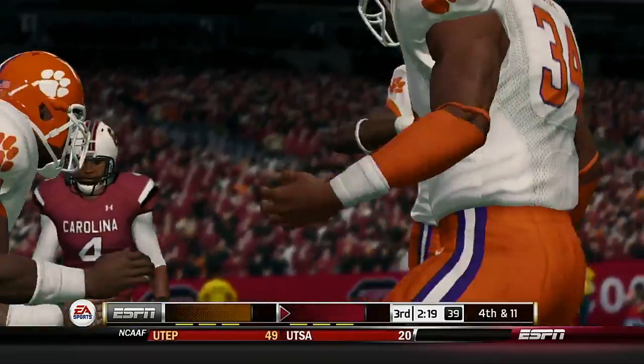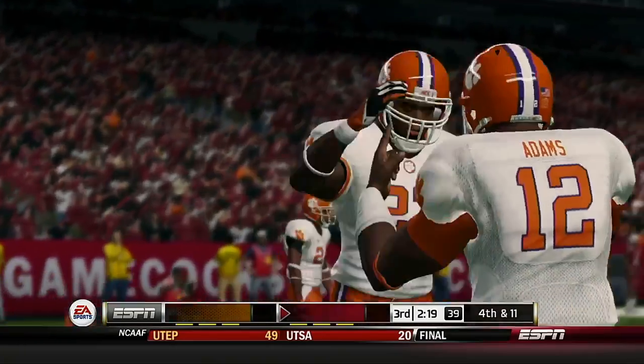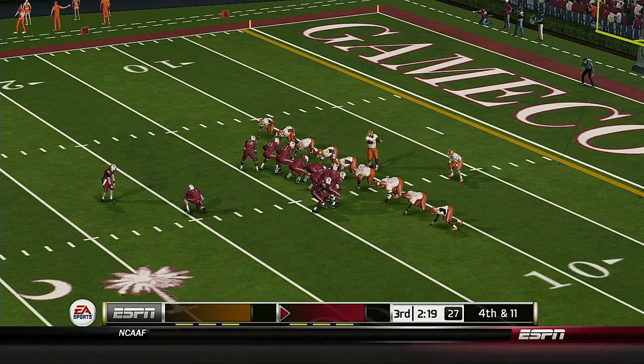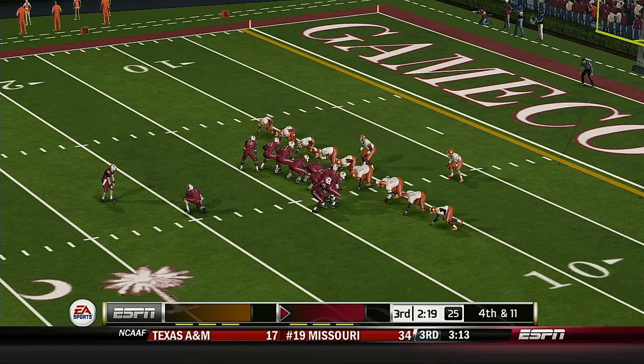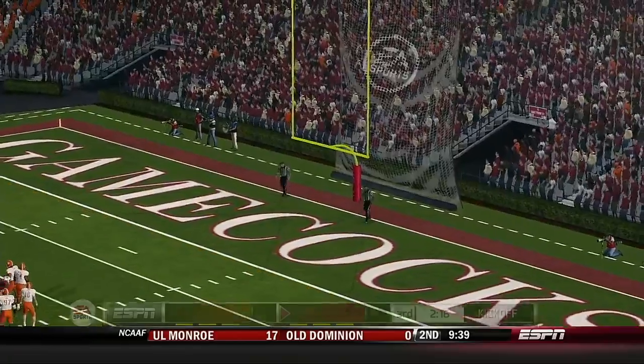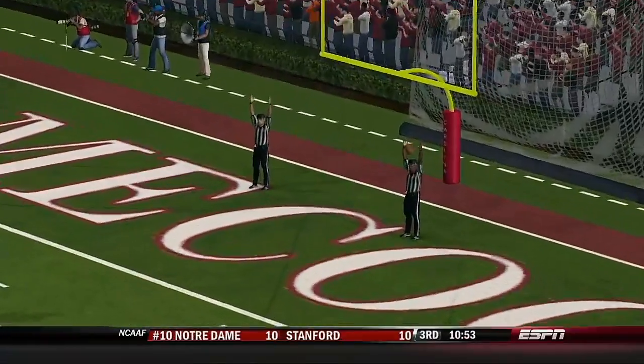Great job by the defense at getting after that quarterback. And right now, I think they've got him with some happy feet. He appears to be a bit rattled. This one should be makeable. South Carolina is hoping to make this a 2-score game. Kicks away, and it's good.